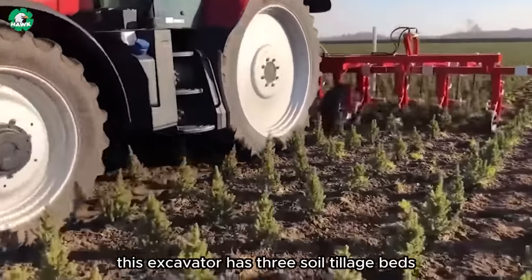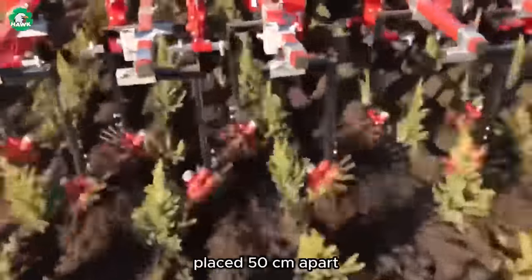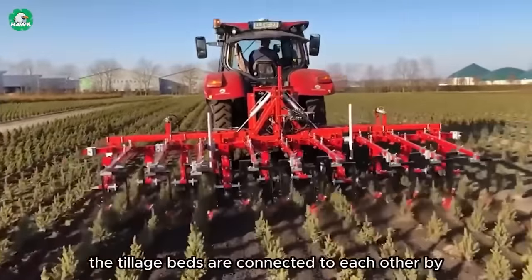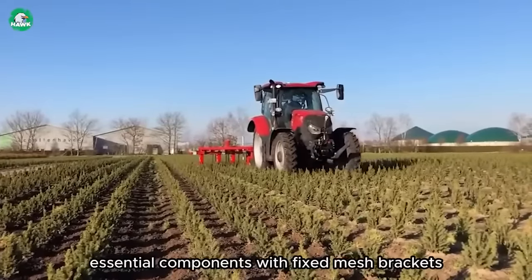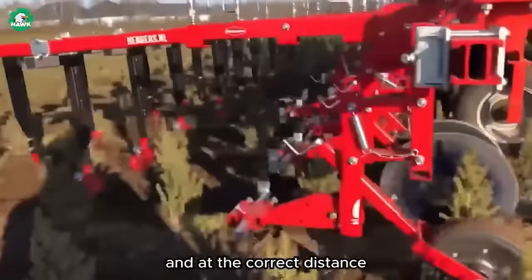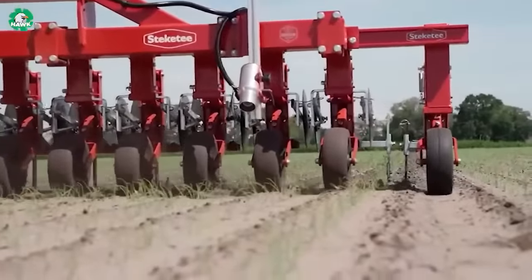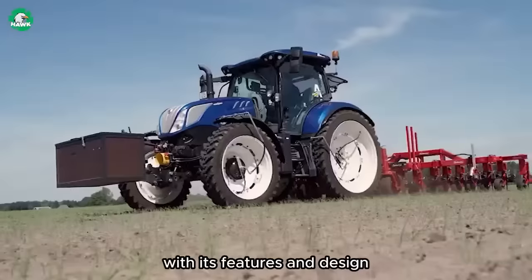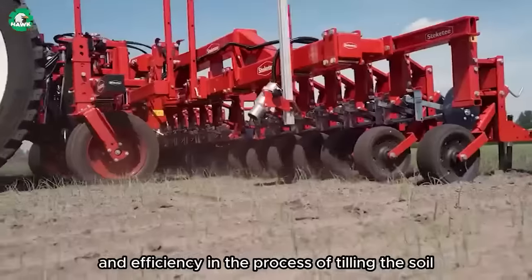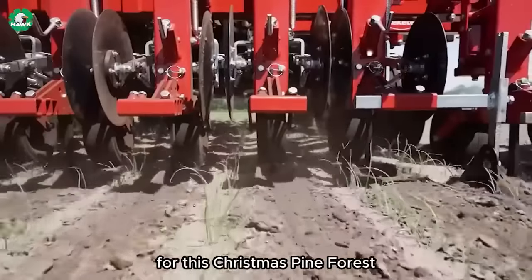This excavator has 3 soil tillage beds, with each bed having 3 rows of tillage knives placed 50 centimeters apart. The tillage beds are connected to each other by essential components with fixed mesh brackets to keep the tillage knives even and at the correct distance. With its features and design, this excavator will increase productivity and efficiency in the process of tilling the soil and cultivating grass for this Christmas pine forest.